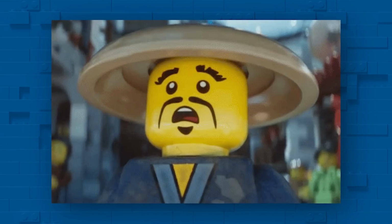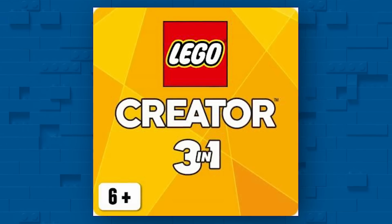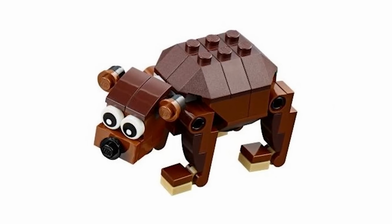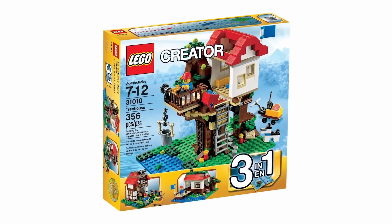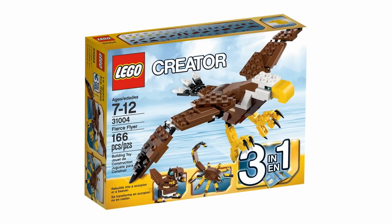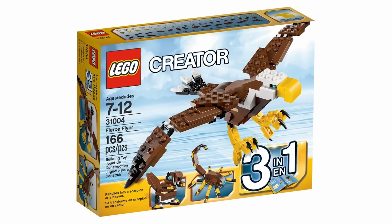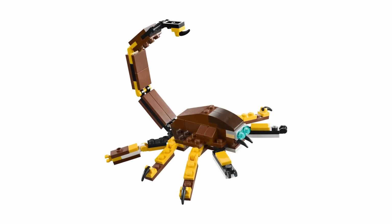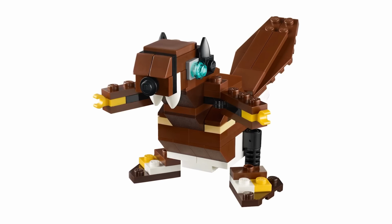Now, as I mentioned earlier, lots of the 3-in-1 LEGO sets contain multiple different animal builds, and the quality between different builds in the same set can vary pretty widely. Nowhere is this more apparent than in the Fierce Flyer set. The main build for this set, the Eagle, is actually really good, and the Scorpion, while a bit minimal, at least has the right number of legs. But the third build is what stands out.